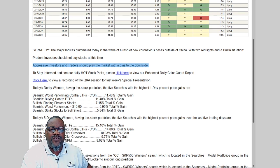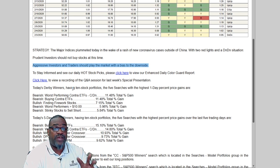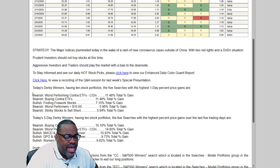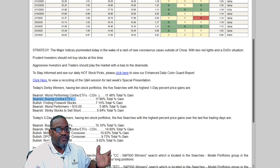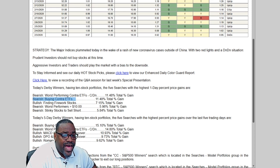Every day we provide for you the 1 and the 5 day winners from a tool called the Derby, which puts you on top of what's working in the current market's conditions. On that day, contra ETFs were at the top of the list, 11.48% in 1 day. Bearish, buying contra ETFs up 11.48% 1 day. And then, as you can say, the rest is history. That's what happened. So given that data, the 21st, we started getting you out.